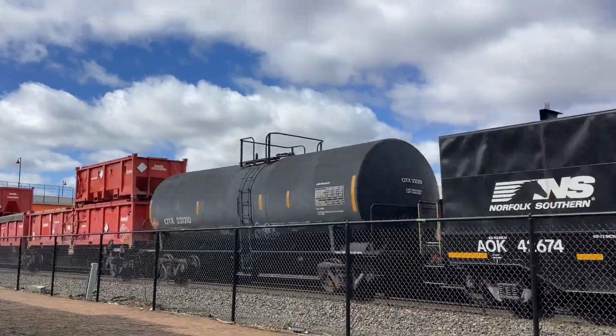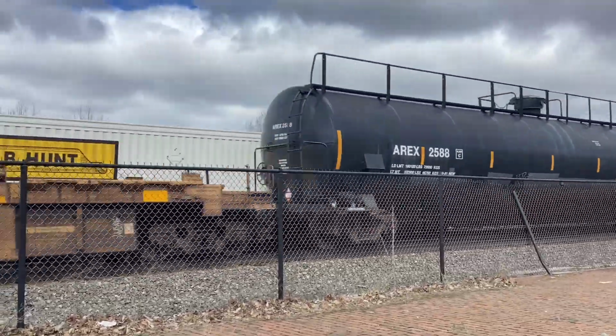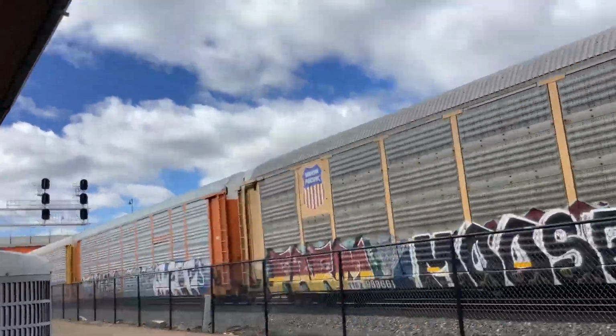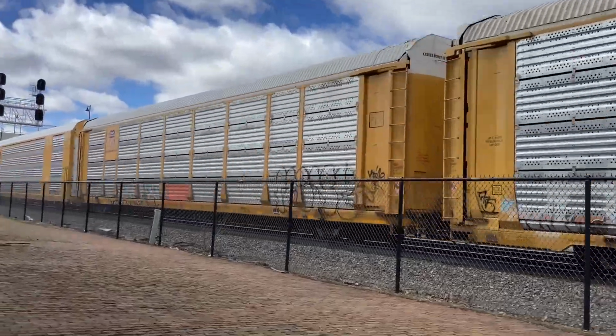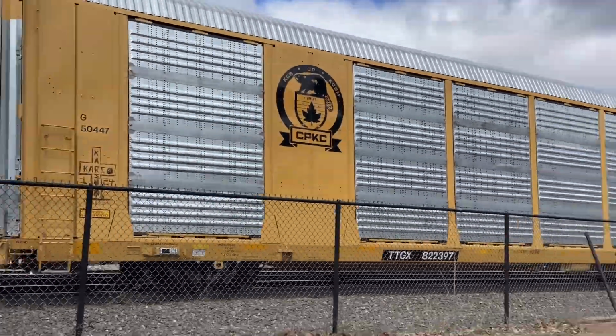A mixed freight rolled by with an NS Ace leading, AC44 in second, Dash 9 in third, G1 fourth, XCEFX AC44 in fifth, and in sixth was an SD70ACC, an SD70 rebuild. A power move on the front of this mixed freight.